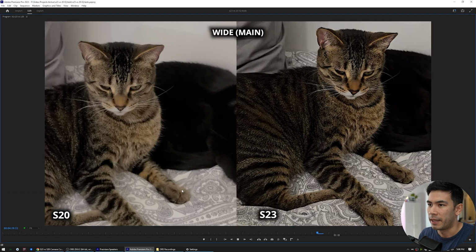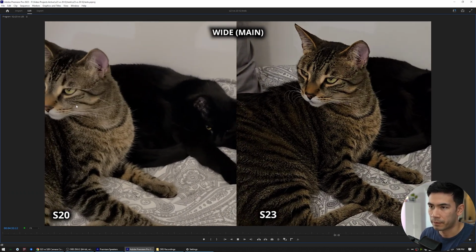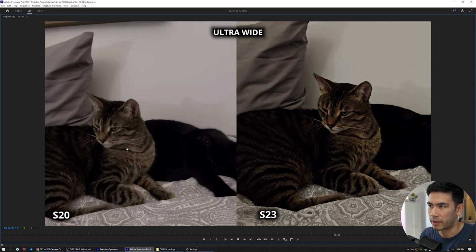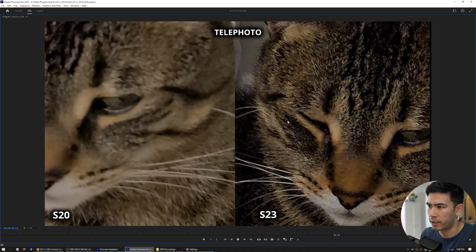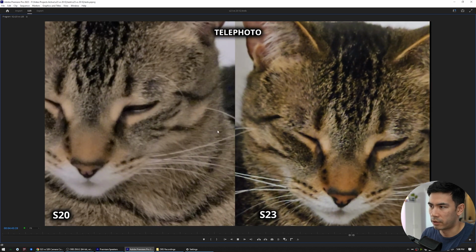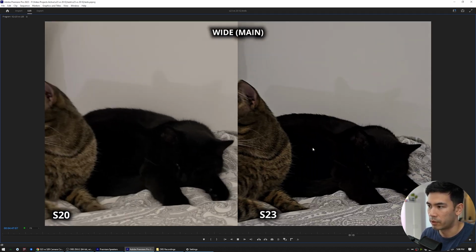Okay, here, let's look at so much more detail on the S23. The colors look way better. Again, the cat looks weird in terms of the colors. Okay, we switch to the ultra wide, a little bit darker. It's underexposing on the S23. Okay, we go into the telephoto. Yeah, there's just more noise on the S20. There's a lot less noise on the S23. So that sensor is doing a better job. The optical zoom is doing a better job.